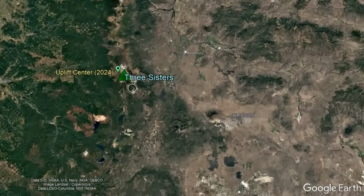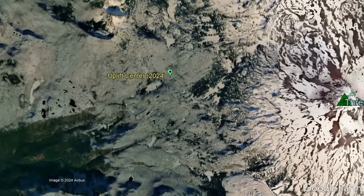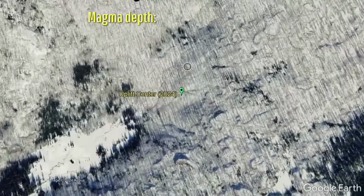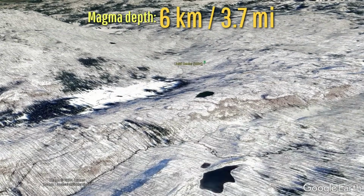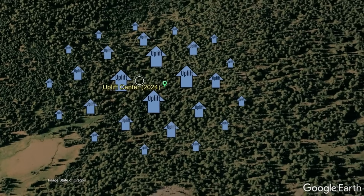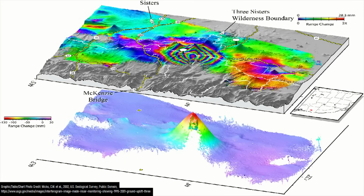Right now, an intrusion of magma is ongoing at a well-known volcano in Oregon. This is occurring approximately 26 miles west of the city of Bend, where, at a section of the Three Sisters volcano, molten rock is accumulating underground at a depth of 6 kilometers or 4 miles. As a result, the magma has pushed upwards overlying ground through displacement, resulting in the ground rising by approximately 12 inches or 30 centimeters since it began.